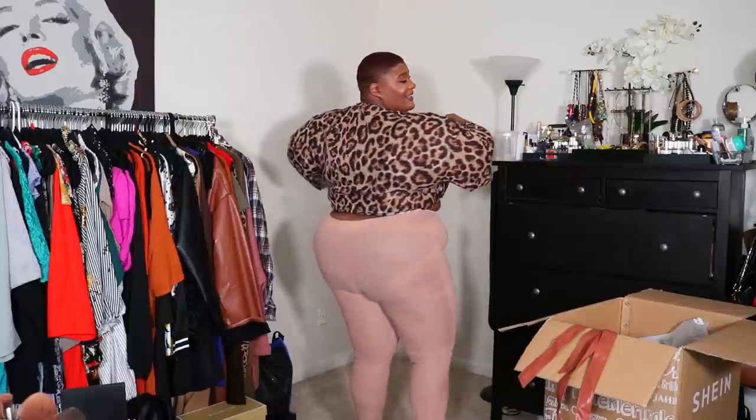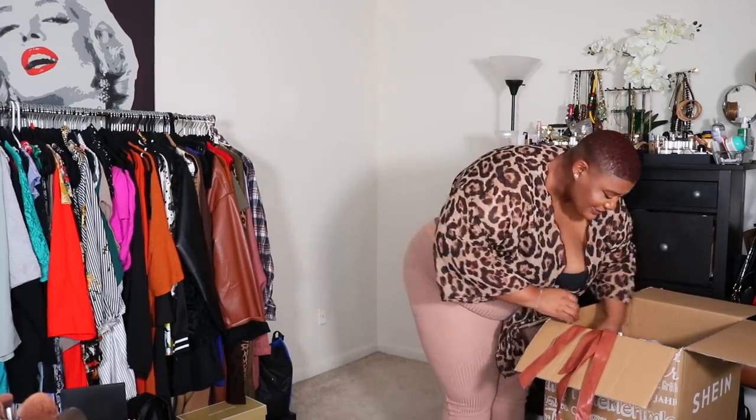Oh yes. Oh yes. This is exactly what I wanted. It's giving what she said she was gonna give, okay? Yes, this is the perfect cropped shrug type situation. You can wear this with some cute high-waisted pants. And look at the sleeves, y'all. There's no stretch to this, but it still fits beautifully. I absolutely love this. Cannot wait to wear this out with a nice plunge bra. Yes. We love to see it.